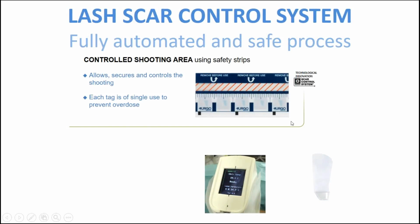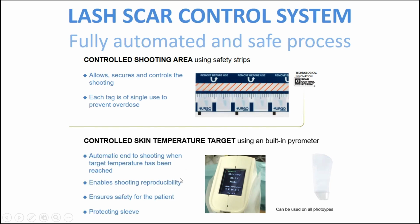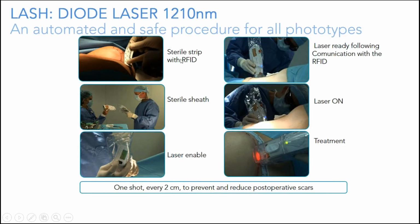So about the safety strips, it's now developed and commercialized by Urgo. And it's patented, and there is some technological innovation inside this tape and the screen of the laser. And again, this system enables reproducibility of the treatment. It ensures safety for the patient and so on. So just very briefly, the strip is applied along the incision. The battery-powered laser system is inserted inside a sterile sheath because we are in the operating room. The laser is enabled, and it communicates with the strip thanks to radio frequency identification, and the treatment is performed.